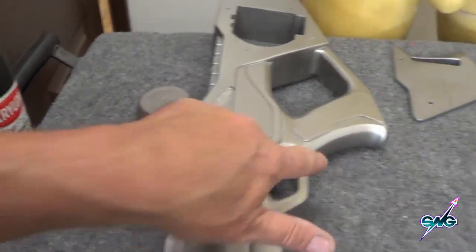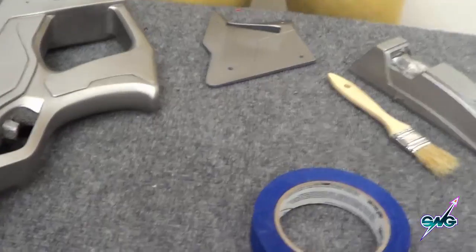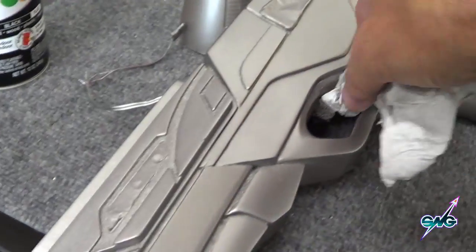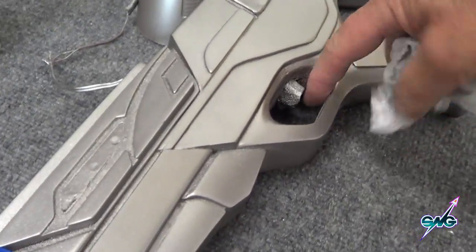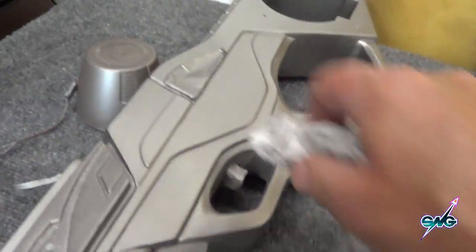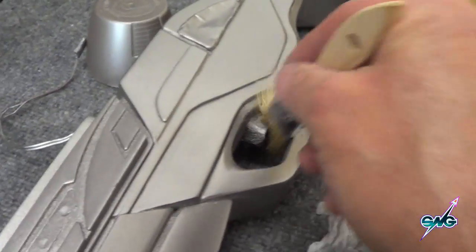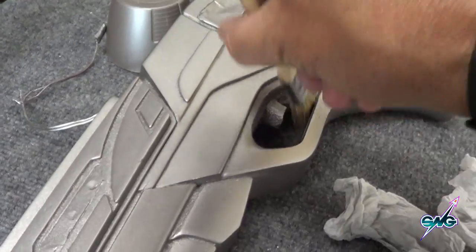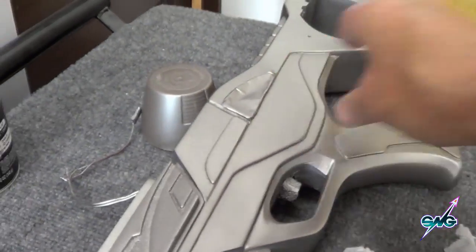Now, you see this fuzzy stuff here? That's what first really worried me. I said, what is that? What is going on with the paint? It just turned out that it is, in fact, fuzzies. You get in there with a brush or anything like that, they come right off and you've got this lovely stainless steel look.